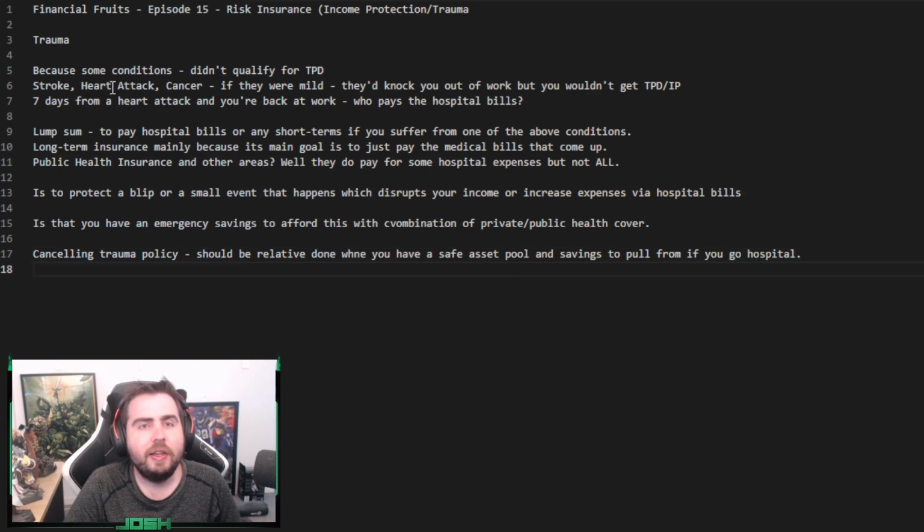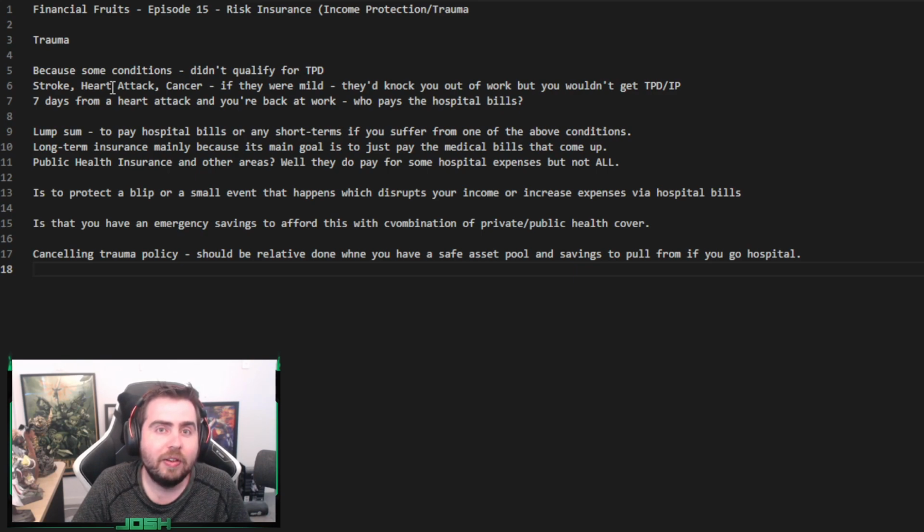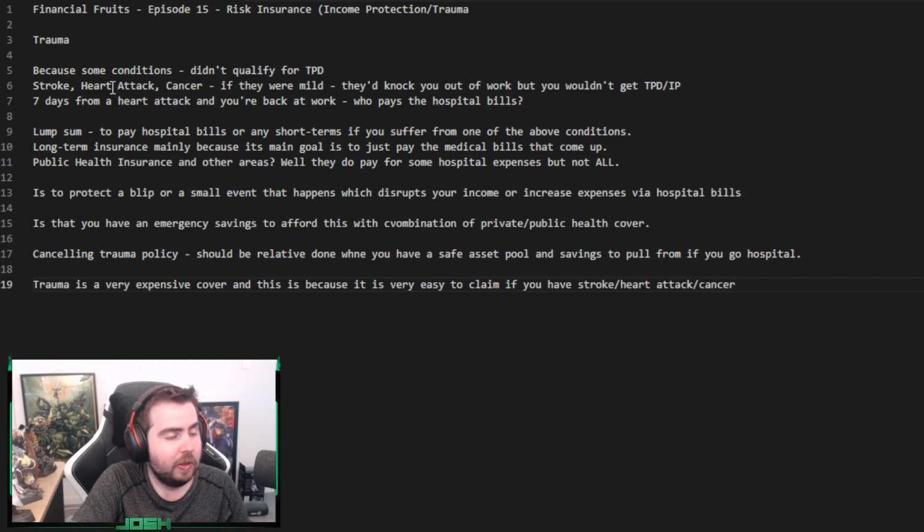Generally, you want to look at the average hospital cost of all the main things that you can claim on. So basically stroke, heart attack, and cancer, and make an ideal estimate from there for your cover amount, and then add things like credit cards and stuff that need to be paid in the short term to get roughly how much trauma you need. Trauma is a very expensive cover, and this is because it is very easy to claim. Just be aware of that as well, okay?